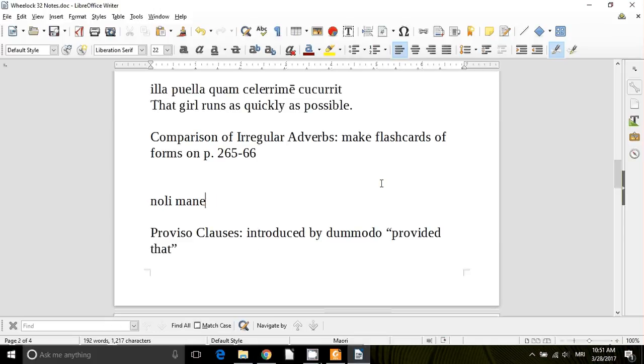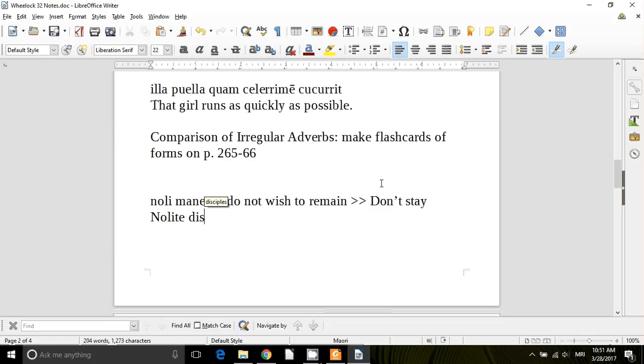So noli manere, do not remain. So literally, do not wish to remain just becomes, that's just how they say in Latin, don't stay. Don't remain, don't stay here. Or nolite discedere means don't leave, do not wish to leave. There's a famous medieval phrase, noli me tangere, do not touch me, do not wish to touch me.